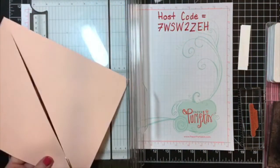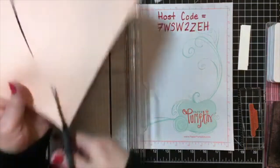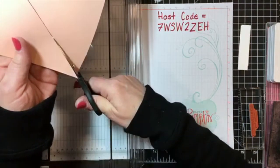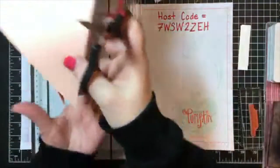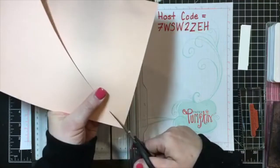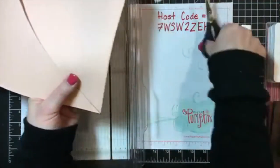Now what you can't, I'm having a hard time seeing in this light for some reason. I have an eye doctor appointment at the end of the month, and I sure am glad this time because I've been having some difficulty with my vision. Anyway, so that's what you're doing.